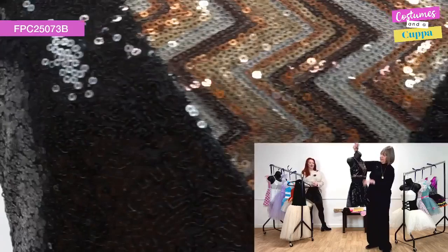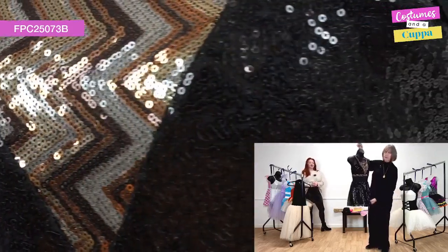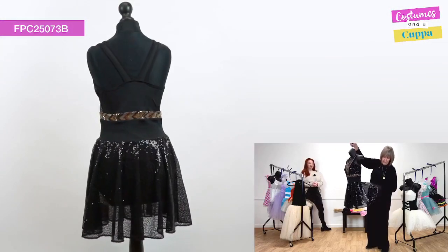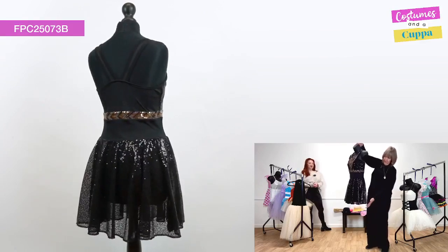As you can see, there's all that beautiful Aztec detail on the front there, which has got lots and lots of sparkle. The top skirt has actually got the tiny little sequins in there. I don't know if you can see that if I move it. You've got lots of glitter there.